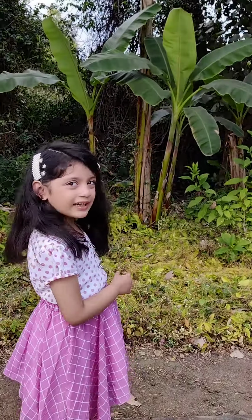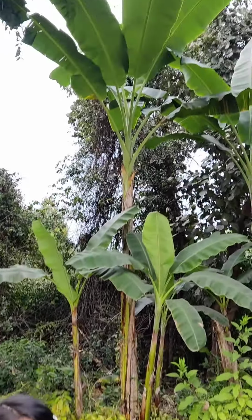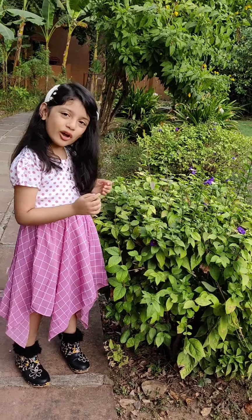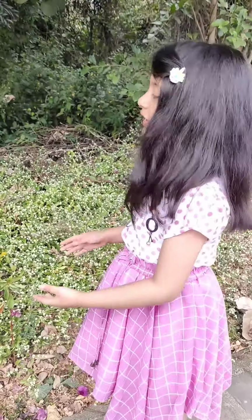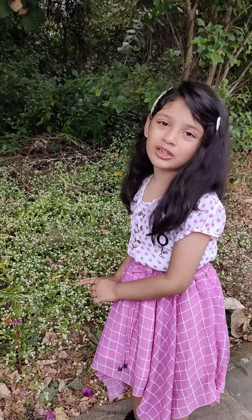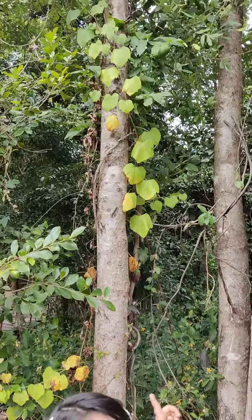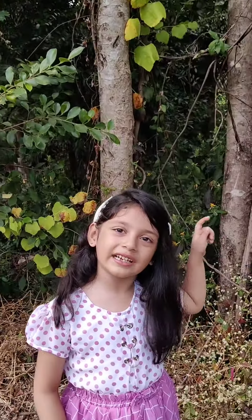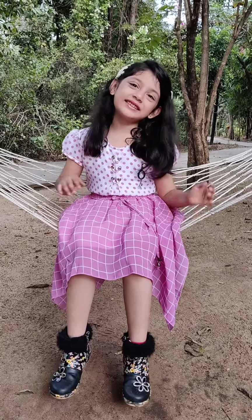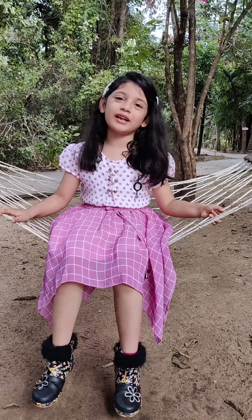This is a banana tree. It has a strong stem. These are shrubs. They have strong stems. These are herbs. They have weak stems and they are smaller than shrubs. See, up there is a climber. It needs support to stand and it has a weak stem. I searched everywhere but I didn't find any creeper.